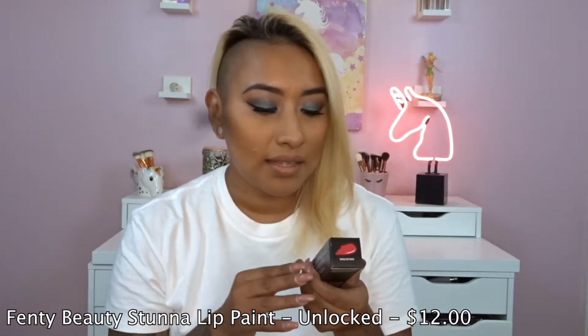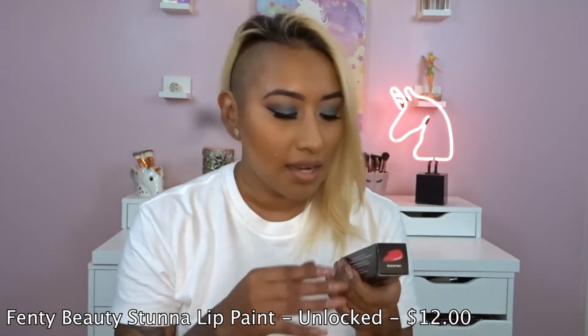Love it. So the next thing I got is from Fenty Beauty by Rihanna. I got their Stunna lip paint in the shade Unlocked. Also something that I really wanted. It just looks like the packaging from where I've seen it.